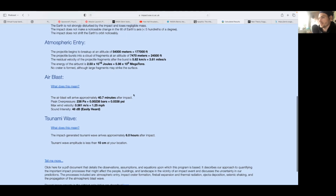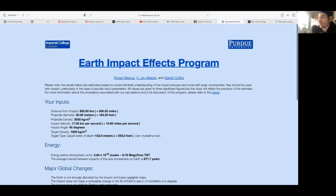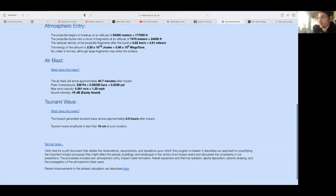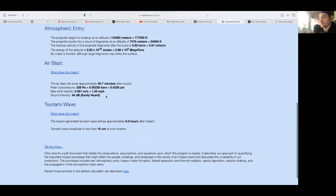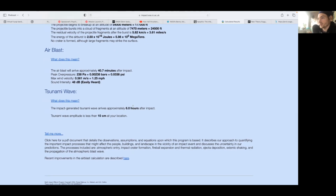The air blast, this is basically the air that gets pushed out by this thing and basically just explodes. Air blast will arrive approximately 40 minutes after impact. Peak overpressure, I guess this is just pressure that's increased. Max wind velocity, 0.561 meters per second or 1.25 miles per hour. Sound intensity, 48 decibels. Now, keep in mind, I am 500 miles away from this happening, okay? So 48 decibels, and we'll get an air blast in 40.7 minutes, traveling from 500 miles away, and we'll still feel 1.25 miles per hour of wind velocity.